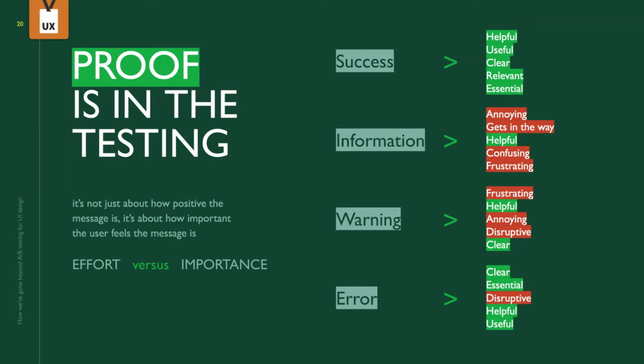So it's not just about how positive or negative the message is, it's about how important the user feels it is to what they're trying to do. They're weighing up the balance between the effort it's going to take them to read this message versus the importance they think it's going to have on their overall experience.